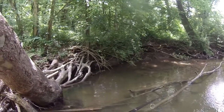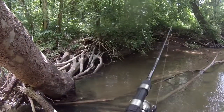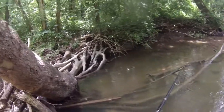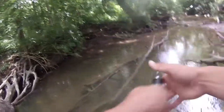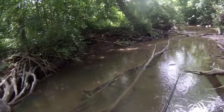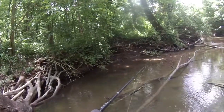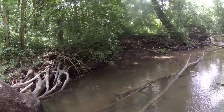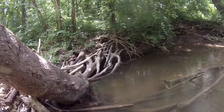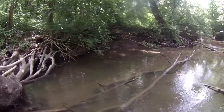Alright guys, so I'm back at the last spot. It's the one that I waded through earlier, and I didn't know that there was going to be any fish in this spot because I didn't think it was deep enough at first. But I ended up deciding to come back here and give it a shot to try to get some fish. Not sure if I will or not. They may have moved down already, but we'll see. They're racing around over here, but they don't seem to want this bait.